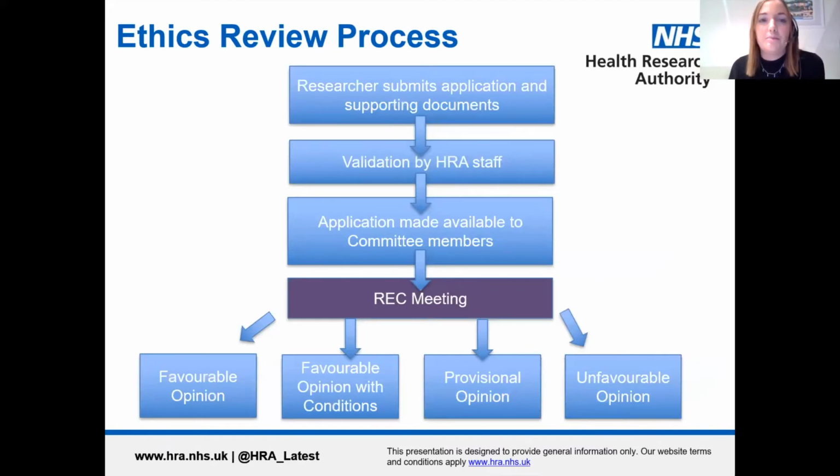In terms of how the ethics review process works, I've put together a little flow diagram just to illustrate the process. So the researcher submits their application. It's a standard application form online, so the same application regardless of which ethics committee they're applying to. They'll complete the application form online, and then once they've got all their supporting documents ready to submit, they can then submit all of their documents electronically through our online booking system. So the supporting documents are all the documents associated with the study, so the research protocol, CVs for the chief investigator and the other members of the research team, participant information sheets, the consent forms, any advertisements being used to advertise the study, and so on.